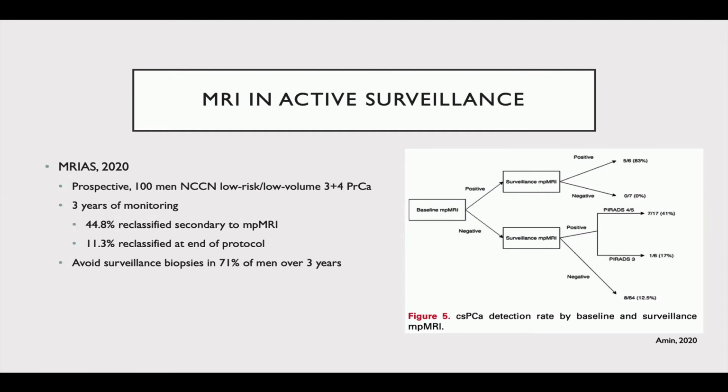44% of men with positive surveillance multiparametric MRI findings were reclassified versus 11% based on the end of study biopsy with negative surveillance imaging. Using MRI results as a trigger for evaluation, biopsies were avoided for 3 years in 71% of men. The image shows that participants with persistently suspicious multiparametric MRI results had high rates of progression at 83%, while those who had negative surveillance imaging had a much lower rate of progression at 12%.